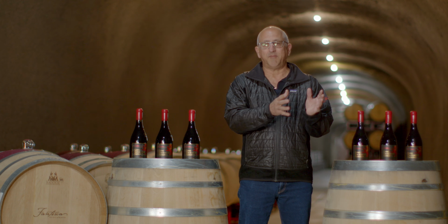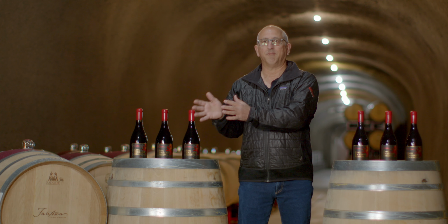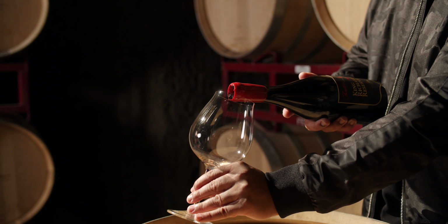You can't try and make a Pinot Noir be a Cabernet. You have a better chance of teaching a cat how to fetch. So you have to accept the Pinot Noir and accept its virtues, and you will be rewarded with a wine like this.